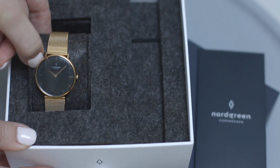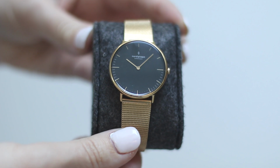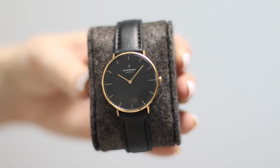Speaking to the Nordgreen watch, the one that I have here today is their Style Native. This is a 32mm size. The watch has a gold casing with a black face. The movement is Japanese quartz. The casing is stainless steel and is rain resistant.